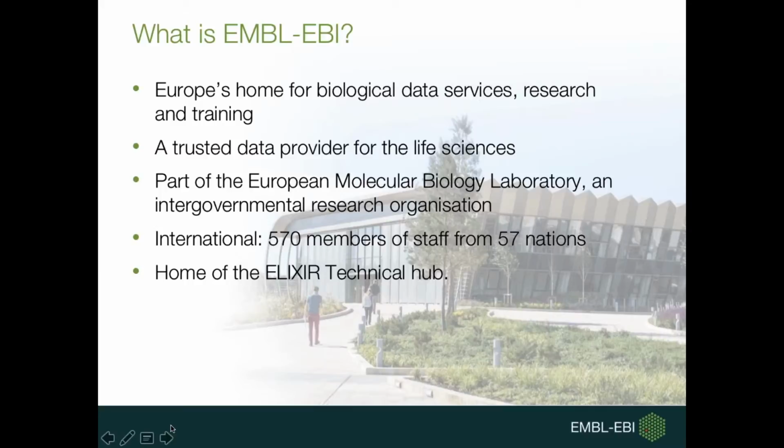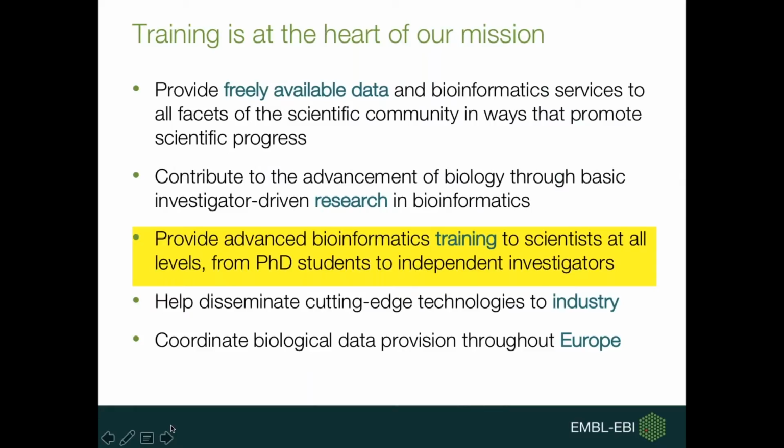All in all, there are about 1,500 people throughout EMBL, and about 570 of them are based here in Hinxton at the EBI. We're a highly, highly international organisation with members of personnel from 57 different countries. And we're also the home of the Elixir Technical Hub. So this is basically the centre point for a large distributed research infrastructure that's serving biological data throughout Europe and beyond. So why is training important to us?